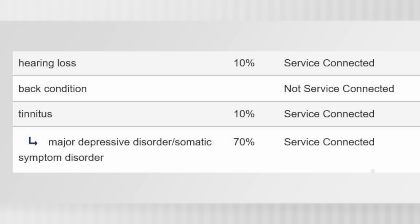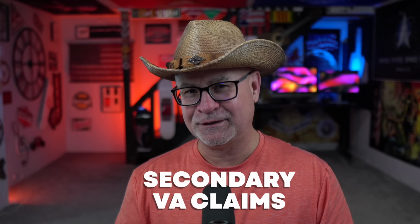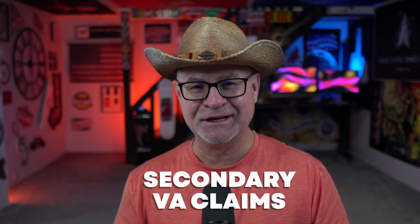But there's more. There's more things wrong with you, and you want to get a 100% rating, and you reviewed the rating criteria, and you don't meet the criteria for a 100% mental health rating out of the gate. Secondaries is the way we do this. It's called secondary VA claims, ladies and gentlemen. And I'm going to show you how to do it.